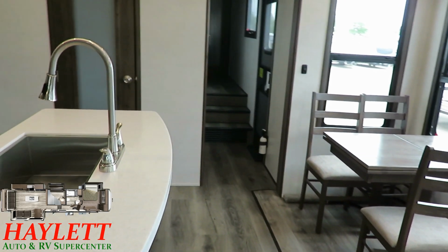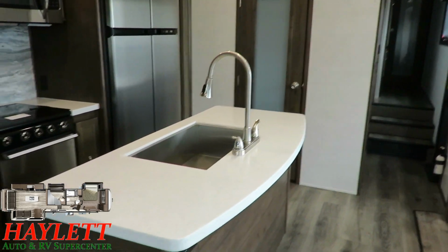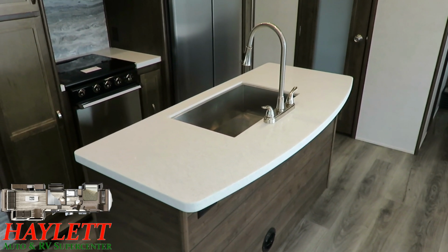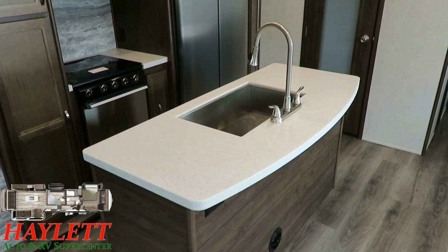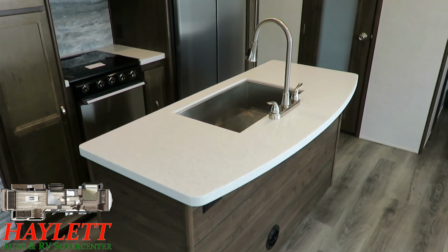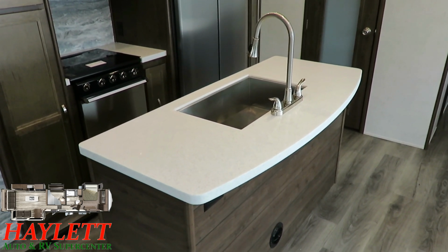As we pan around over here into the kitchen, it's very obvious. You see that big stainless sink, the high-rise faucet, the sprayer head on it, big old farm sink at that, so you can get some pots and pans in there. And it's baby friendly. If you've got a baby, you need to give them a little sink bath.